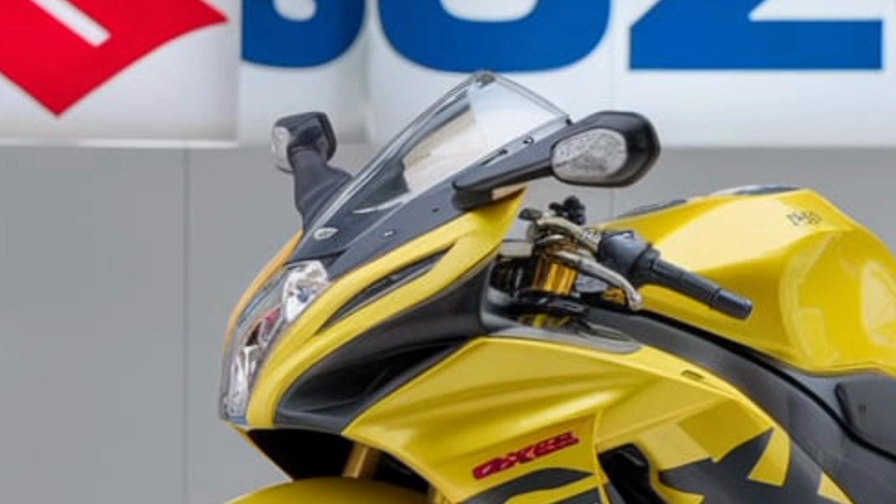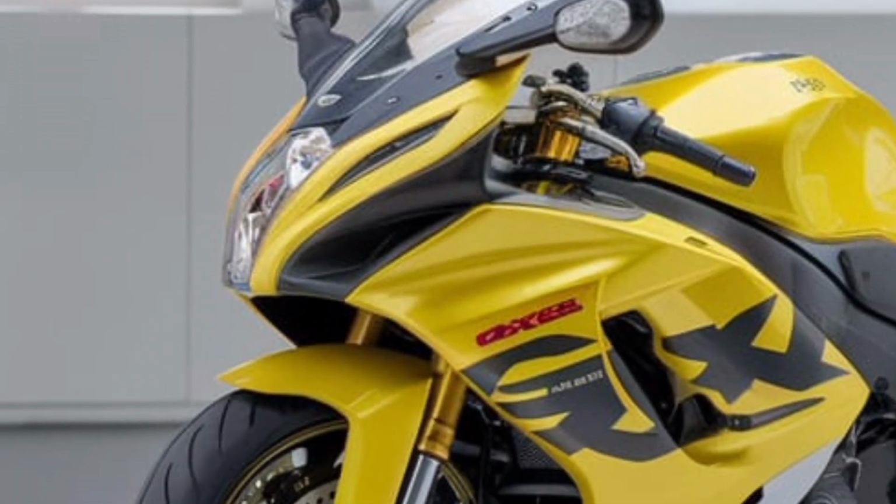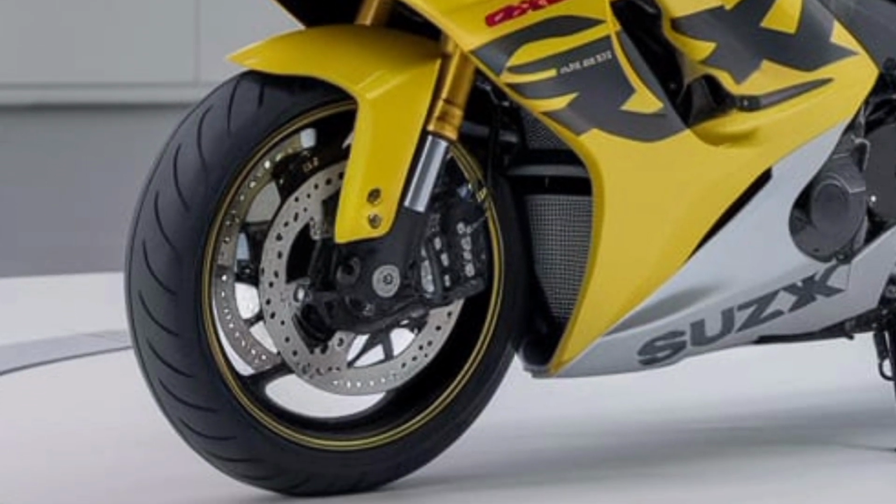Whether you're carving corners or tackling pothole-ridden city roads, the Gixxer manages to stay planted. It's not razor-sharp like a track tool, but that's the point. It's sporty without being harsh, nimble without being nervous.